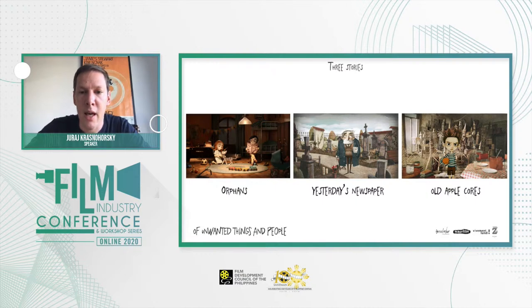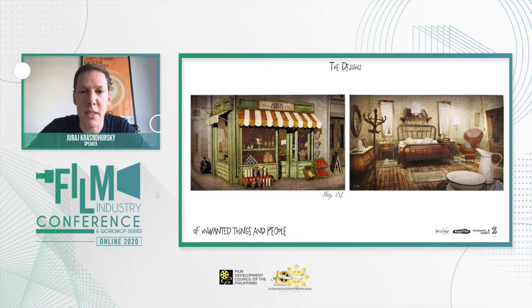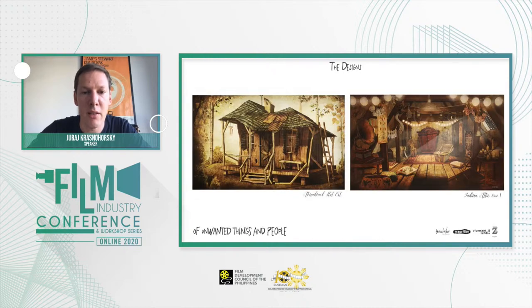And on the next slide, you can see this is the art design by a Spanish art designer, Patricia Ortiz Martinez. So this is a little bit how we work and how the film will look. These sets on the next slide also are being made right now. The shooting will start in January. So this is a puppet stop motion for children.